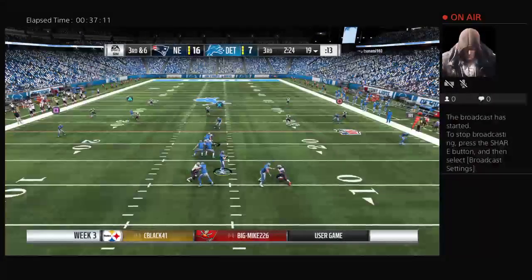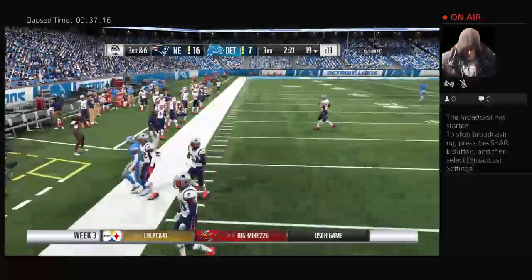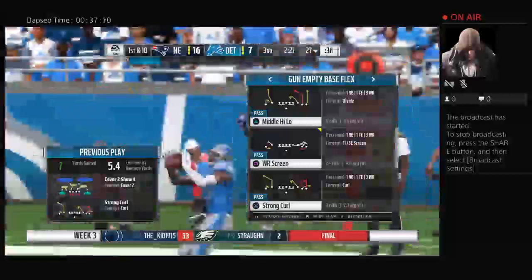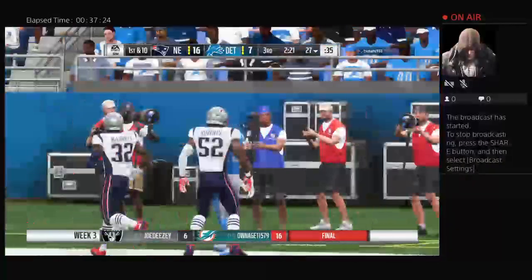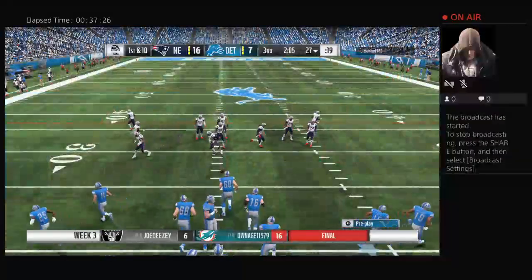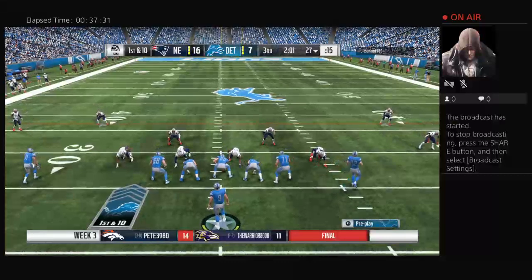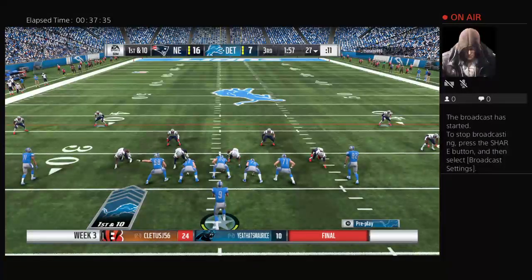Throwing on 3rd down, Stafford. Out to the flat for Riddick. And he'll get this up past the 25 before he's out of bounds. Call it a gain of 7, and it gets him a new set of downs. I love it. He ran a hitch route on 3rd and 6, and normally that's not deep enough to get your first down. I'd say he really ran a hitch plus to make sure he got the first down yardage.